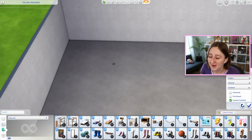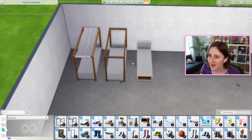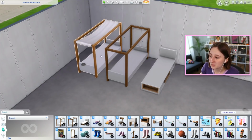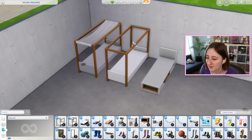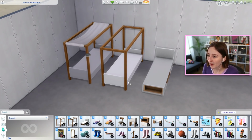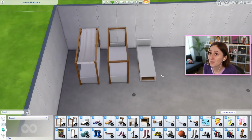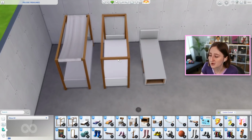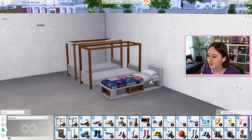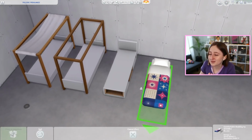Oh my god. Okay, so the cool thing about this is that they've separated the beds and the mattresses. So you can use the bed frame and the mattress separately. So you can really customize, like, I want to have a pink bed frame and a green mattress and not have to worry about it not matching properly. A lot of custom content beds do this, and this is just how I wish it was in The Sims 4. It's so annoying how maybe you want to have the pink and blue mattress, but the bed is green with that swatch and just doesn't match anything in your room. Makes way more sense to do it separately.